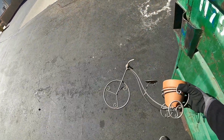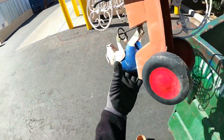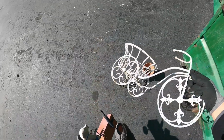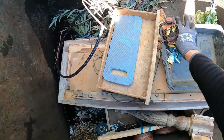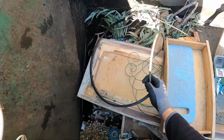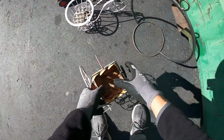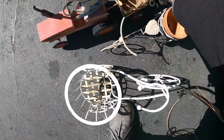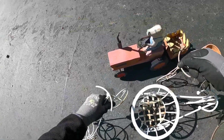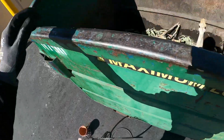But we did find these. They're so pretty, and I believe this was like illegal dumping. So yeah, whoever dumped this, thank you. Because we were able to save it, and we love these little pieces right here. Like a little pig. Some garden stuff. And we did keep this. So all of this stuff, it's so cute. I love all these little decorative pieces. And it should not have been thrown away. Somebody could have used this. It's so cute. He's riding in a tractor.